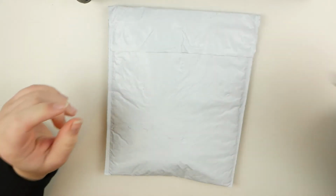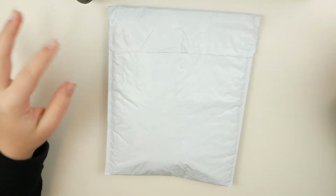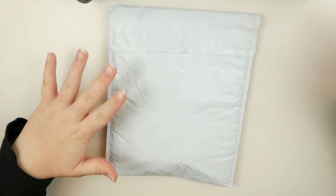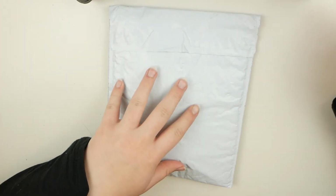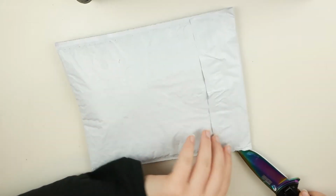Shipping was pretty fast. Granted it was from Michigan to South Dakota, so not too far, but it was right before Christmas. I was really worried I wasn't gonna get this before Christmas because it is a Christmas present for my mom. Shout out to the owner of that shop for getting this out in time for Christmas. So let's just open it up.